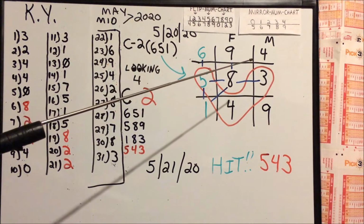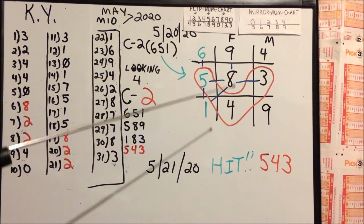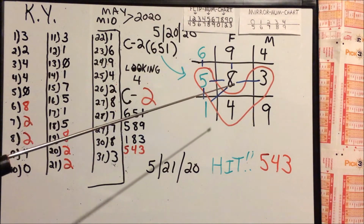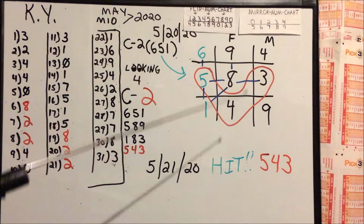Okay, in the third row, we put the mirror number of the second row. Okay, each individual number that played in the second row, we put the mirror number in the third row. So for the number 9, the mirror number is 4. For 8, the mirror number is 3. For 4, the mirror number is 9. So this completed our tic-tac-toe grid, okay?